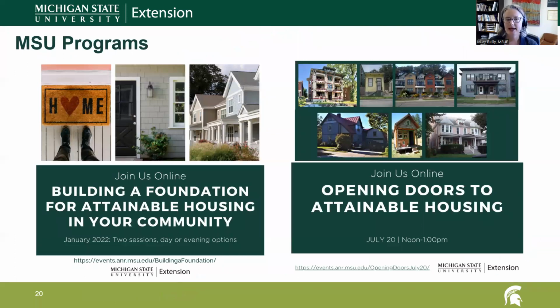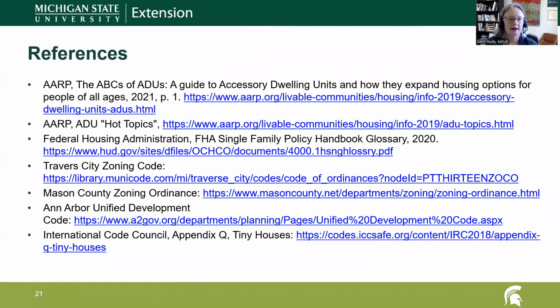MSU does have some housing curriculum available if you're interested. If your community wants to take a deeper dive and do a 1 hour or a 3 or 4 hour programming on planning and zoning for affordable housing. And these are the references that I referred to in the program. And I will turn it over to Sean Winter from Traverse City, and he can give us some more detail on implementation. All right, thank you very much, Mary.